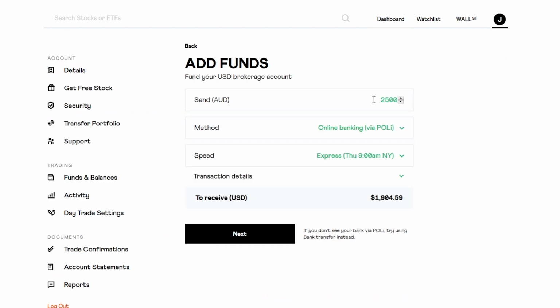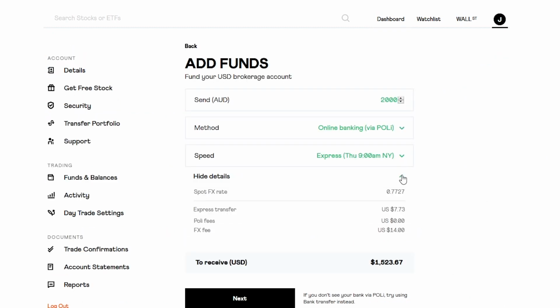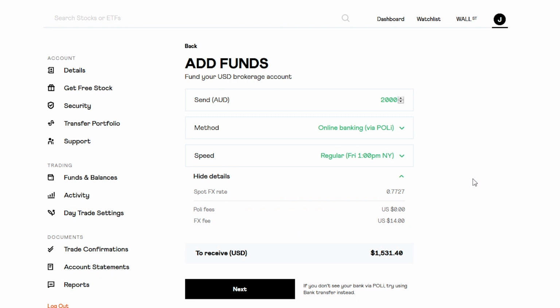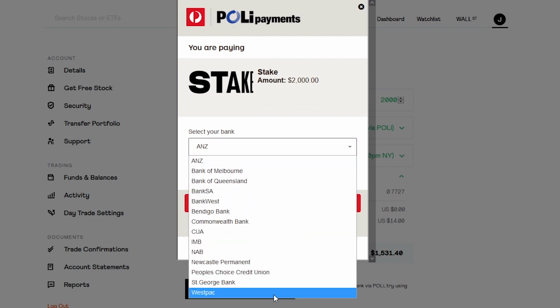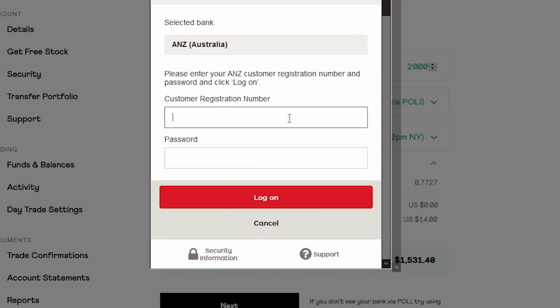In fact, I'm gonna transfer some money over right now just to show you the process. So right now the AUD to USD is decent, so let's add say $2,000. And I'll fast forward a day so the fund seems like it arrives instantly to you.